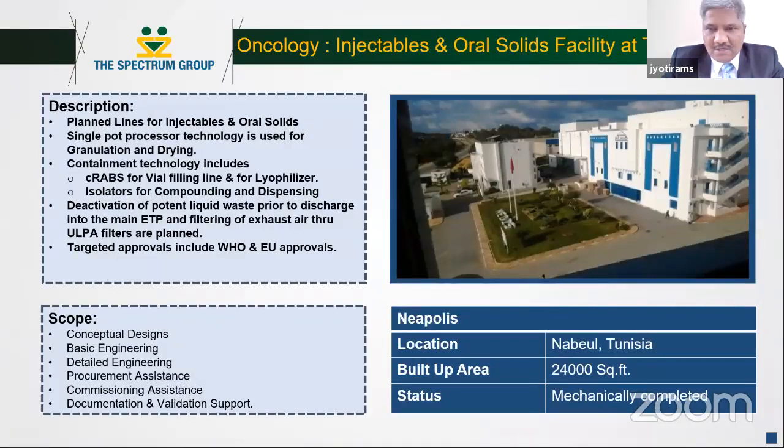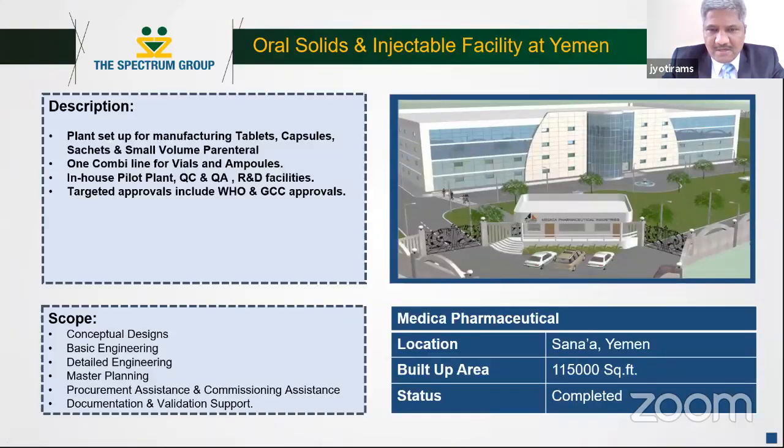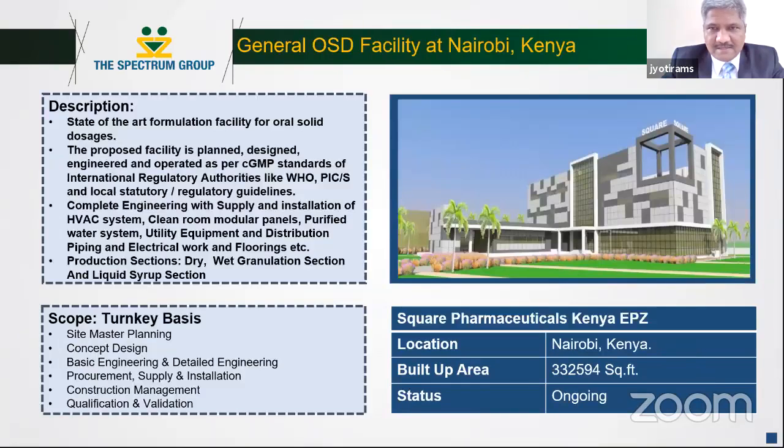an oncology facility at Tunisia. That area is almost 24,000 square feet. It is mechanically completed. Then we did an OSD facility at Dubai. Area is 95,000 square feet. The facility is completed. Medica Pharmaceutical, approximate area is 115,000 square feet. This facility is completed at Yemen. So these are some of the facilities.